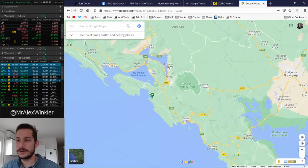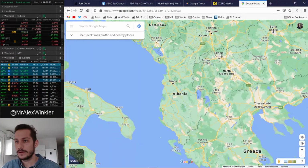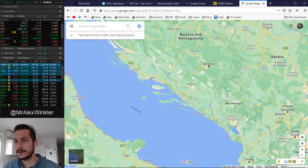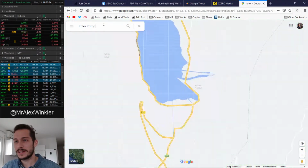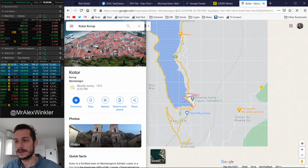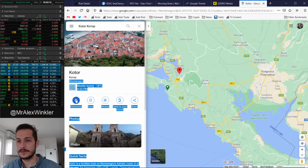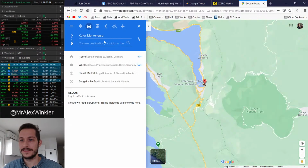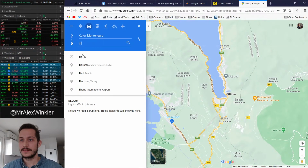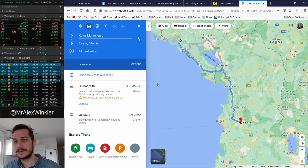We were in Montenegro here in Kotor for about a month. And then we drove from Kotor. I'm still kind of traumatized about this. I'm so exhausted in my brain right now after this weekend. I need like a whole month to recuperate. We drove to Kotor to Tirana, Albania, which is an interesting city to say the least.